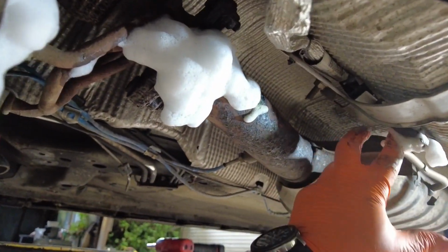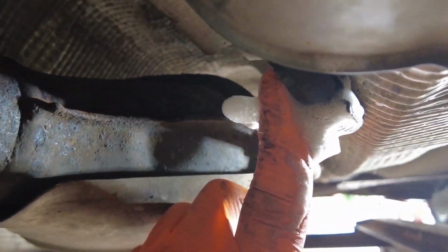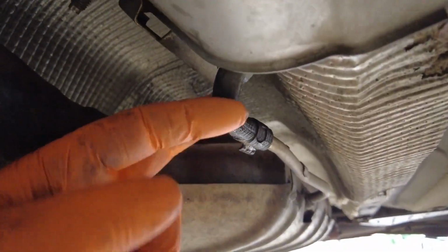Now once you've injected it into the DPF, some might splurge back out on you, but don't panic. Just leave it to settle before you put that DPF pressure pipe back on, because you don't want any fluid going up towards the sensor. Just leave that now for a couple of minutes, let it settle down. Then go ahead and put your DPF pressure pipe back on.